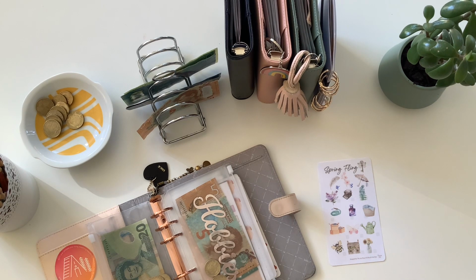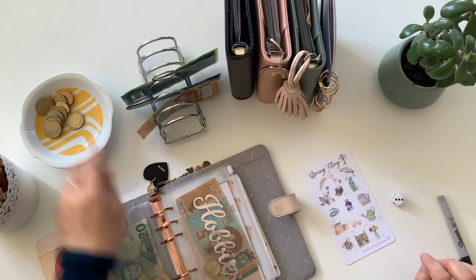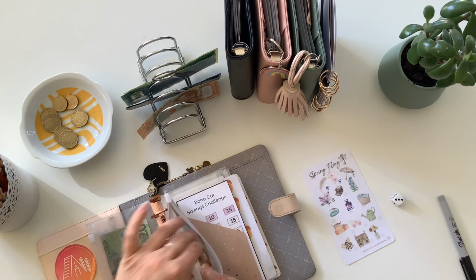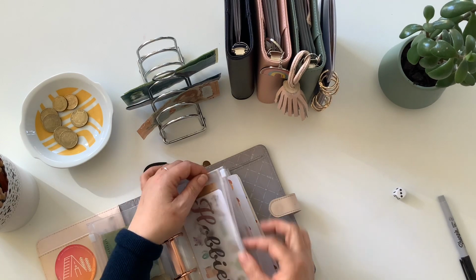I am rolling a dice because, you know, low income. 3. I am happy with that. I'm just gonna stick at 3 because I've got some other challenges I really want to potentially finish. Well, one I want to potentially finish today, and I'll just keep working at this throughout spring.